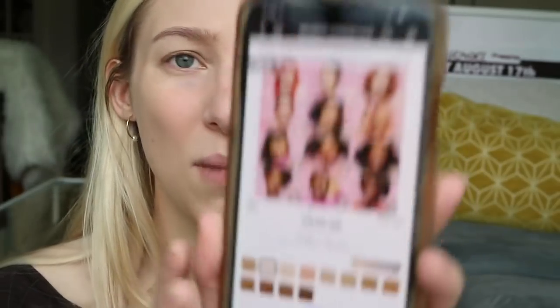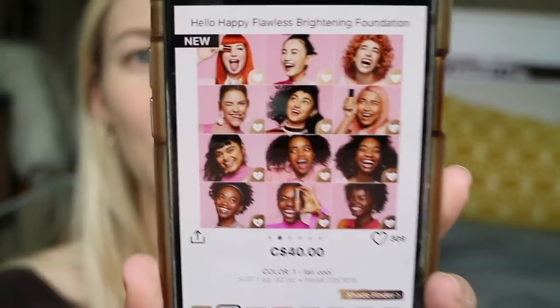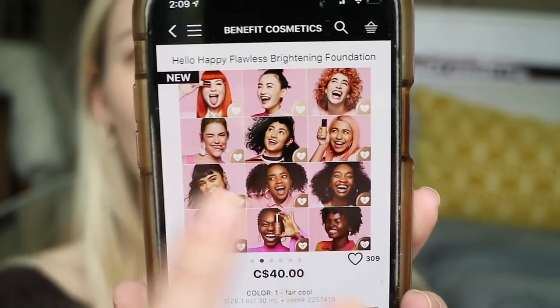And on the models that they show in the picture, I do feel like it goes relatively deep and it does look relatively light up here. It's just not a lot of options. If you have really fair skin or dark skin or just any skin tone, you basically have one option, one undertone to choose from. I mean, kind of thumbs down for the shade range.